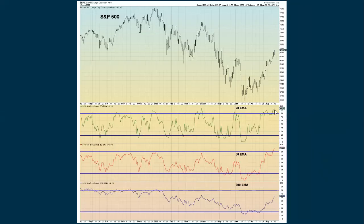The 20-period moving average is looking pretty extreme. Even in the 50, which is more intermediate term, it's starting to look a little high. See, we haven't got to this level in quite a while. The 200 still continues to advance.